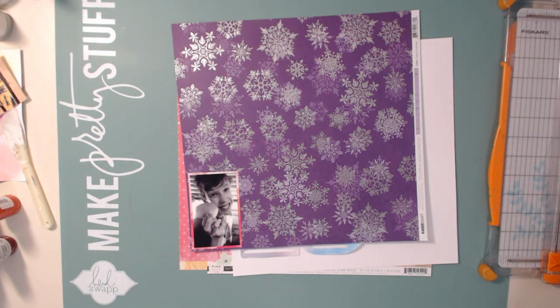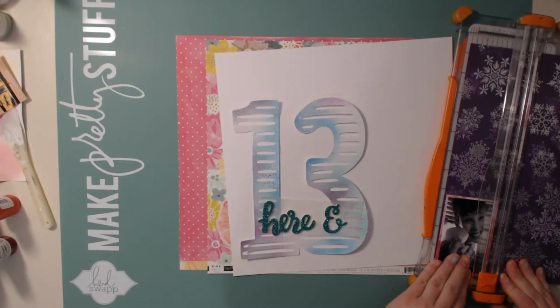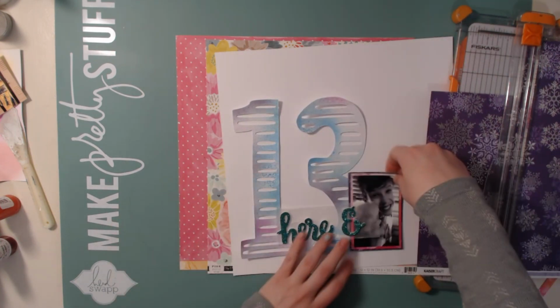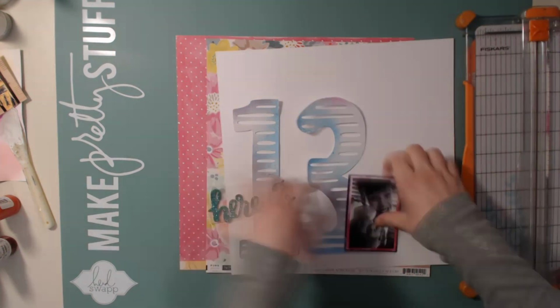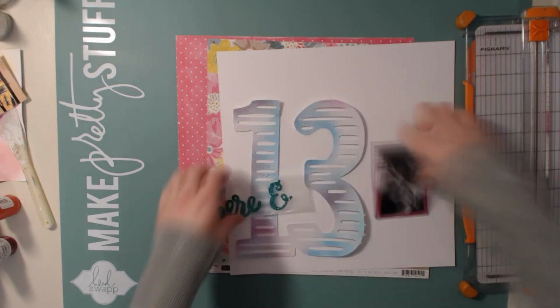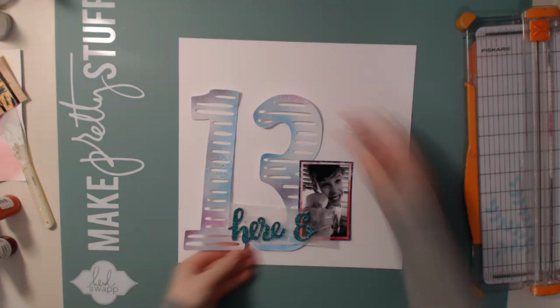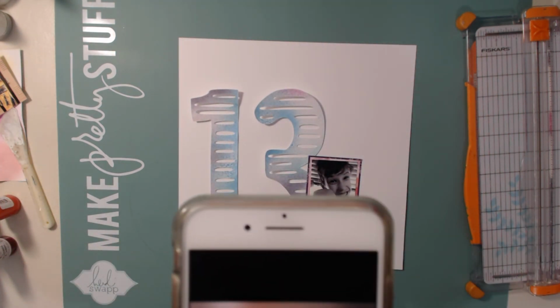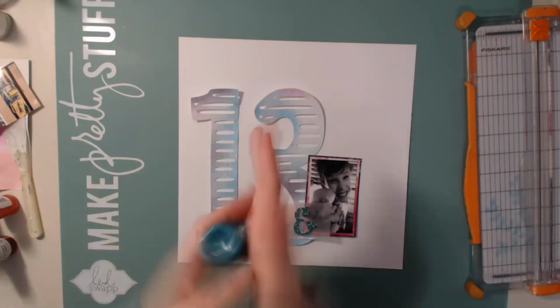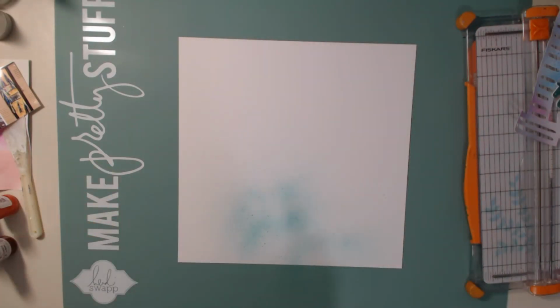Okay, so my son's favorite color is purple, and I don't have a whole lot of purple papers, but I did have this snowflake purple paper that I remembered I had, and so I matted a little border on it, because I wanted the dark purple to be there, since purple is his favorite color. You can see that the thickers that I picked out say here and, so the title is going to be Here and 13, and I'm going to do some journaling in the middle of the number 13, about how I can't believe that Jonas, my first baby, is 13, and just some feelings.